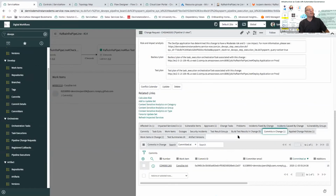Then, of course, I have included all the commits that are part of the build. So here I can see what kind of code changes are part of this change request. And this is something great because this is not only useful from an audit point of view, but maybe also later on from a troubleshooting point of view.